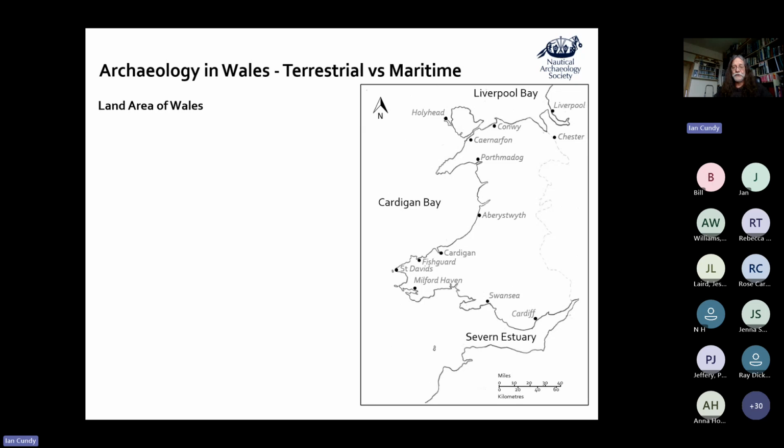Let's just look at some statistics. The land area of Wales is generally considered to be around about 21,000 square kilometres, 8,100 square miles. The seabed area of Wales that the Welsh Assembly government is responsible for is out to the 12-mile limit, or halfway towards the Welsh neighbours like Ireland and England and so on.